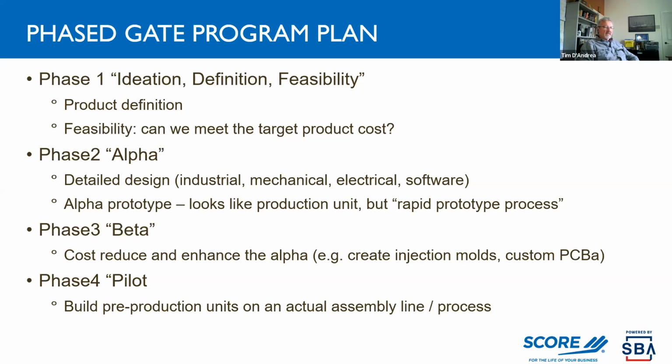Once the alpha is completed and our marketing research says, yeah, we're good in terms of the functionality, just the cost is kind of expensive because we're using all these rapid prototype processes, then we go to beta and we cost reduce, and we may do injection molded parts. We might do a custom board or two or more. So we cost reduce the alpha, and we may add functionality along the way. We're certainly enhancing the software and firmware as we get into beta, because things are different with the beta than alpha.